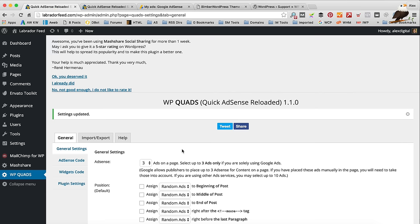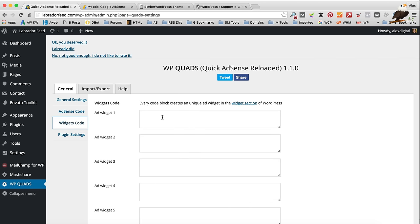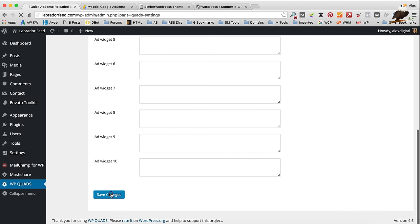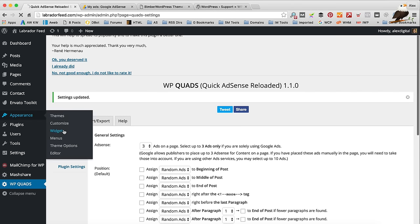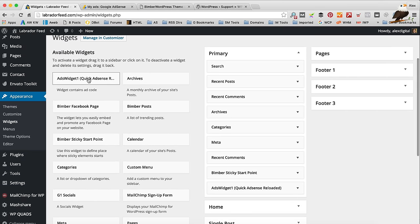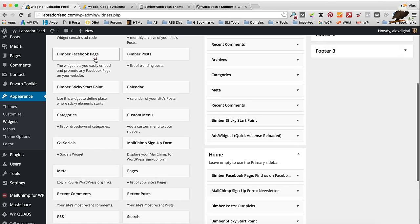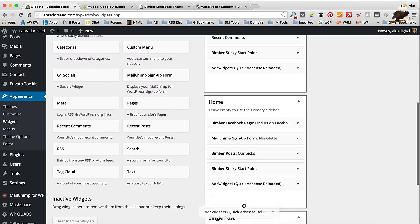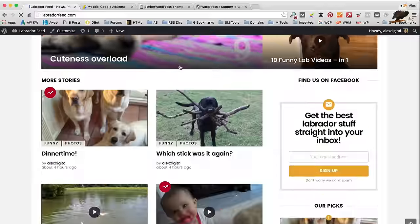Copy the code into, wrong tab, let me just close that tab, I've got too many tabs, sorry. Into the widgets code area, the first one, add widget number one. Click save changes. Then now when we go into widgets, we've got this widget here. If I take that, not that one, that one, and put that. Oh, it's already there, no need to worry. So that's perfect.